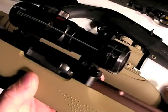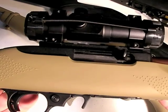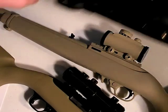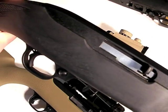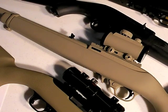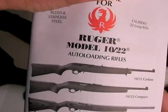I got to do this in two parts. Really quickly, the maintenance and field stripping on the 1022 are very straightforward, very easy. Just remove the stock takedown screw, the barrel band screw, and then you can lift out the entire barreled action of the 1022, giving you access to all its modular components as nicely illustrated in the Ruger 1022 manual.